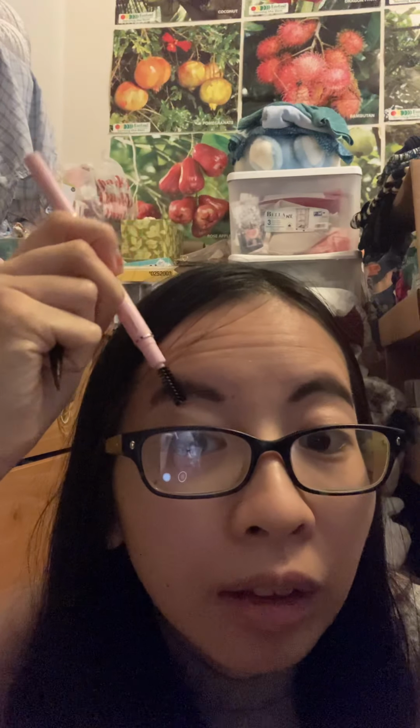I don't know what this do. I blame the light, okay? I'm not that bad at applying makeup. I blame the light. I can't see anything. Anyways, those are my brows. I don't know. The ruling is still out on this, but I'm not going back to CVS. Too much. Too many trips.